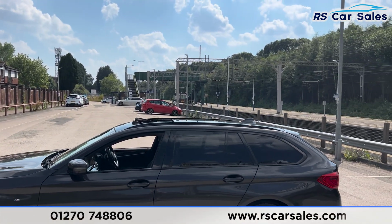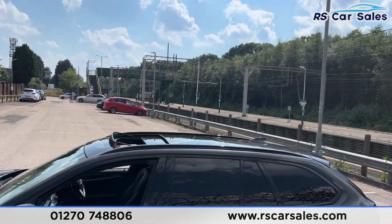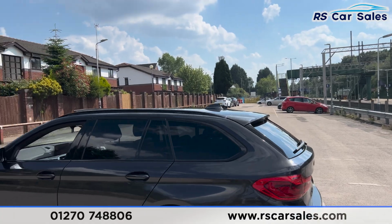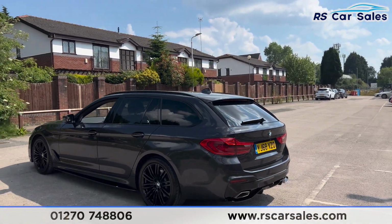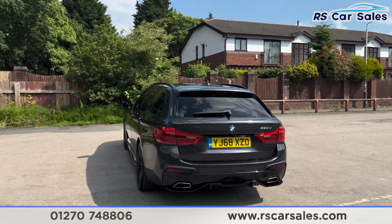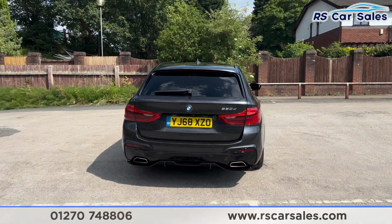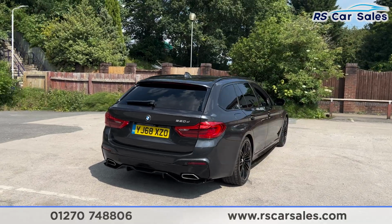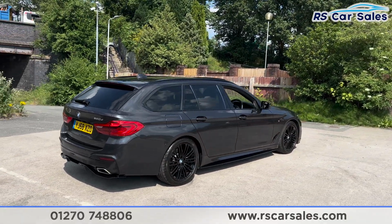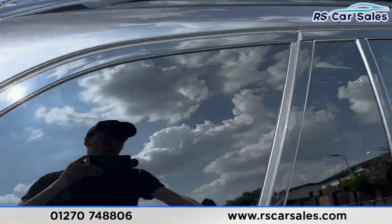Up top you'll find the roof rails with the panoramic glass sunroof that's currently open. Can also get put onto a tilt. You have the shark fin antennae and then the rear spoiler. Now we also have the front and rear parking sensors as well, with a visual display inside. We've got the dual exhaust at the back with the rear diffuser. And coming back round to the driver's side, you can see the vehicle is free from any major marks, dents or scratches.